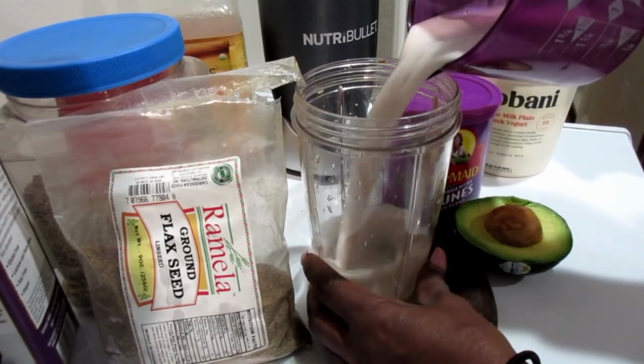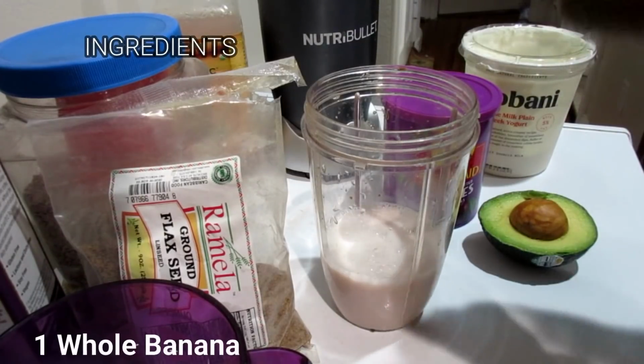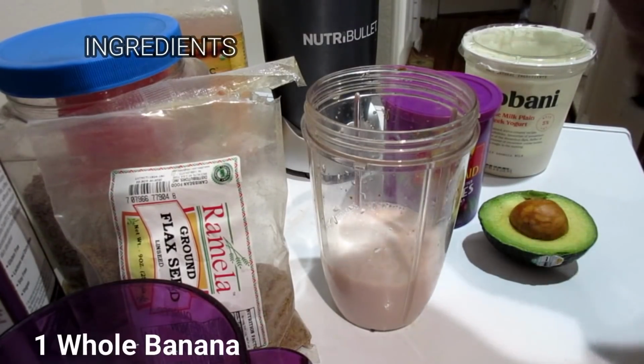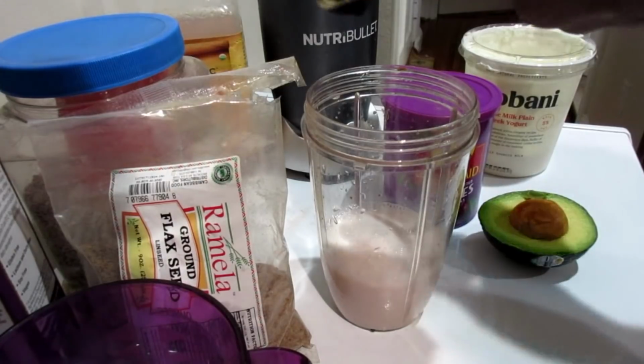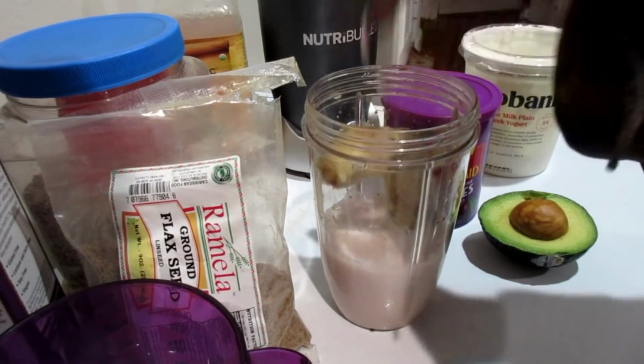And just put that right in your cup. Might as well peel that banana. Throw that in there as well. Again, we're going to be using the whole banana. We want this nice and creamy.